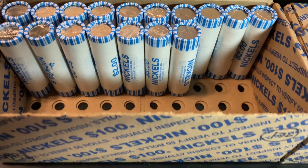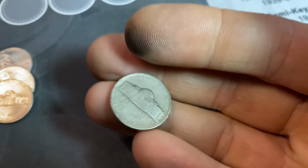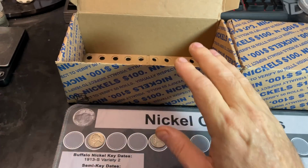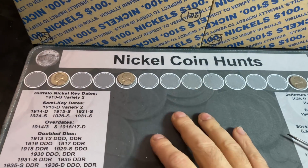Roll number 33 already, but we do have another find. It's a 1948 Philadelphia. Well, we finished that first box and it went about as well as expected. Like I said, about 60% new nickels as evidenced by the bin here. But we'll take the 4 finds. It gets us on the board, gets us started.